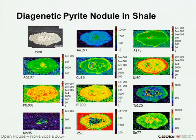When we actually use our laser ablation system to map those pyrites, again we find that the gold is concentrated usually in the centre of these diagenetic aggregates. There's about 1 ppm gold in the centre, and it drops off to about 0.1 ppm. You can see other elements like molybdenum. That's because molybdenum loves organics and it'll attach straight away to the organic nucleus that this pyrite's growing around. And these pyrites also have a high silver content and a high arsenic content, which is indicative of diagenetic pyrites.